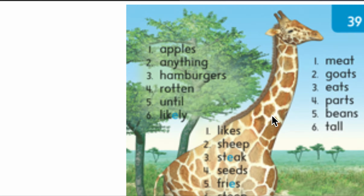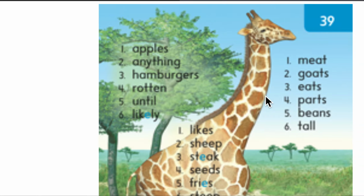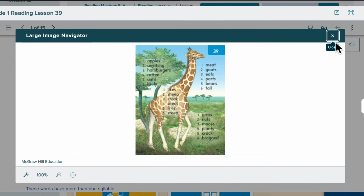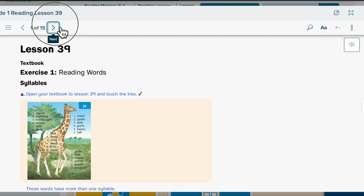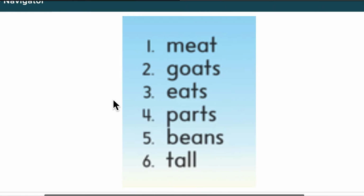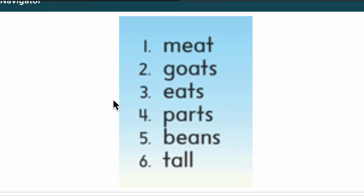Let's go ahead and touch the second column of words, right next to the giraffe neck. And let me make those words bigger for you, because I know they're a little bit small. Now we can see those bigger and clear, nice and neat. I want you to touch the words in the sky again. Each word has a letter combination. The combinations aren't underlined because we are big kids already. We don't need the underlining parts anymore.